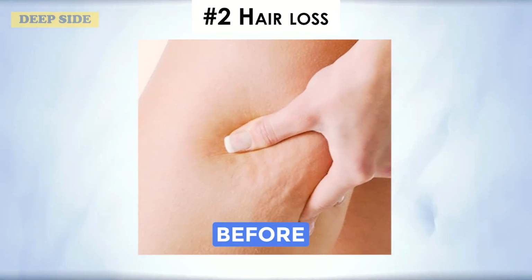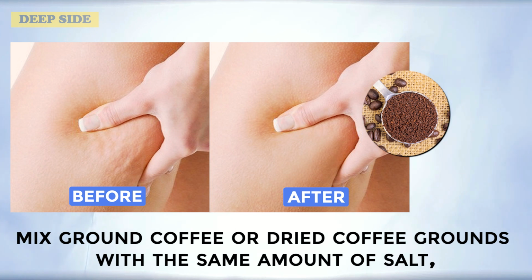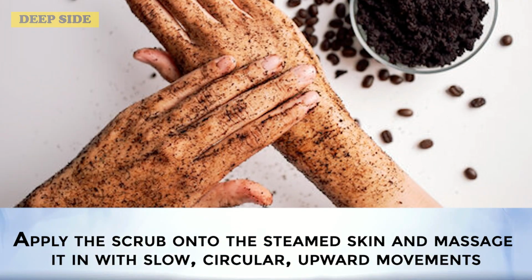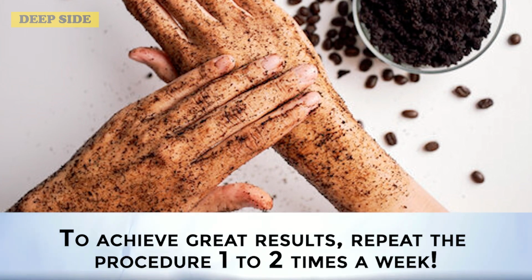Cellulite. This scrub recipe has been known since ancient times. First, mix ground coffee or dried coffee grounds with the same amount of salt, and then add a few drops of olive oil. Apply the scrub on steamed skin and massage it in with slow, circular, upward movements. To achieve great results, repeat the procedure 1 to 2 times a week.